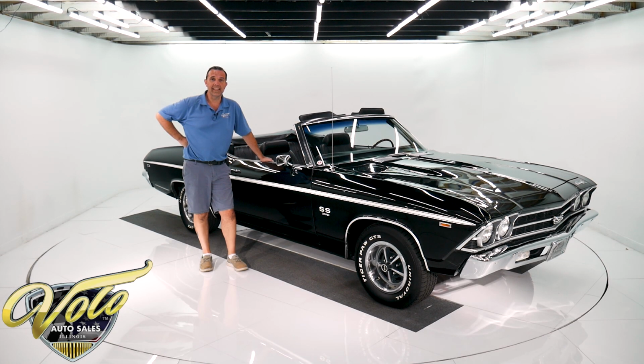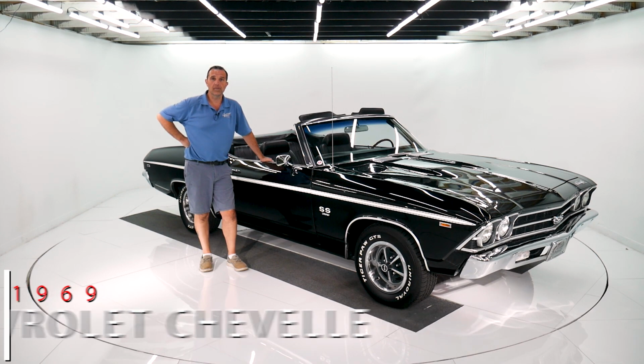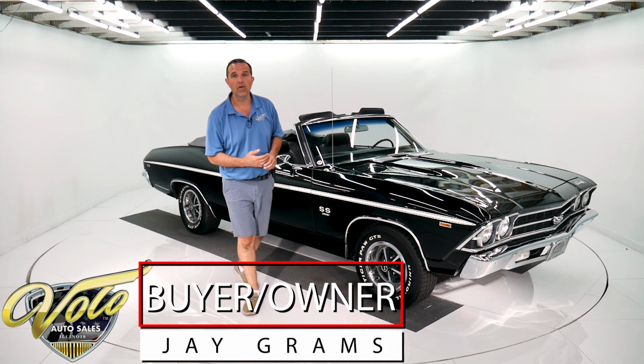How's about a '69 Chevelle with a 427 and a 4-speed, frame-off restored convertible? But here it is. Hey, I'm Jay Grams here at the Volo Auto Museum.